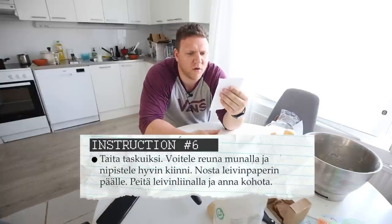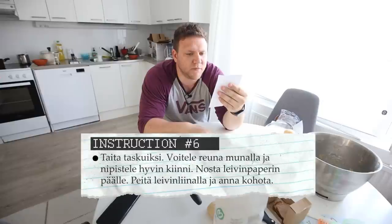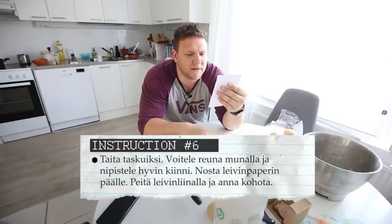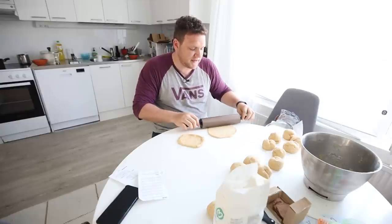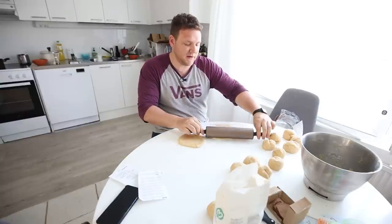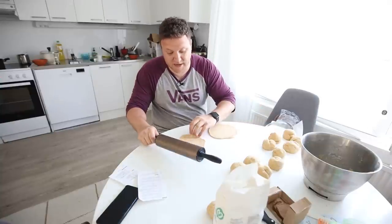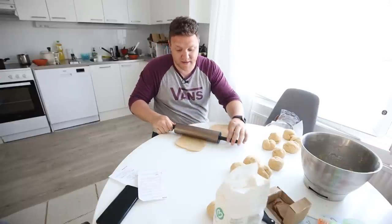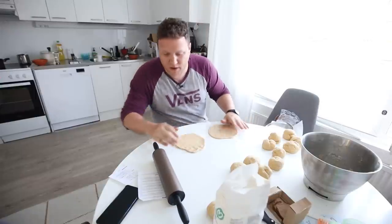Something about egg, so a little egg wash maybe on top. And, nipistellä hyvin kiinni. So something about making it well closed. I feel the need to make these into a little bit the shape of a Cornish pasty, so I'm gonna do that. A little bit of a British-Finnish collaboration. That's what a Cornish pasty is, basically. It's a meat pie. But usually I think it has potato and stuff in it. Okay, I'm not gonna do too many before I actually get the filling.